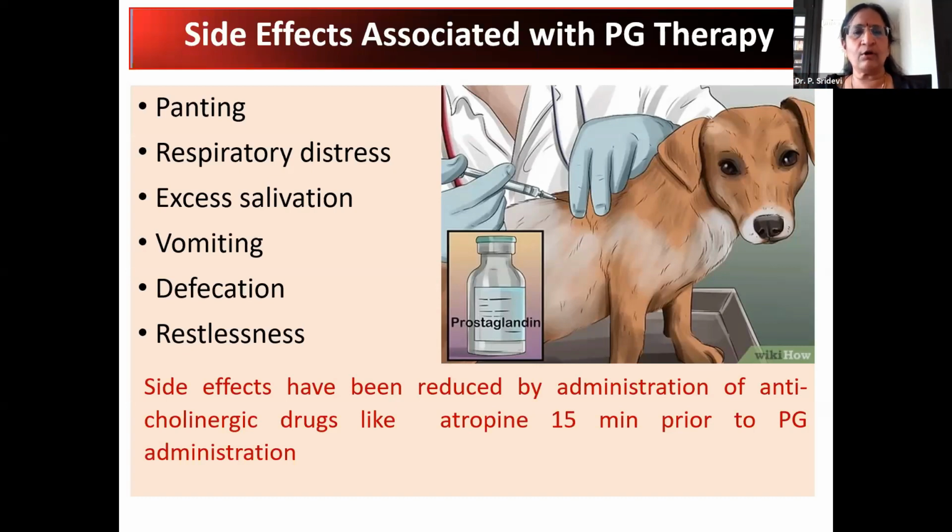That's one of the rules of not using prostaglandins. And the second thing is, don't use prostaglandins in older dogs. If I want to reduce the intensity of the side effects, I can administer atropine 15 minutes prior to my PG administration.